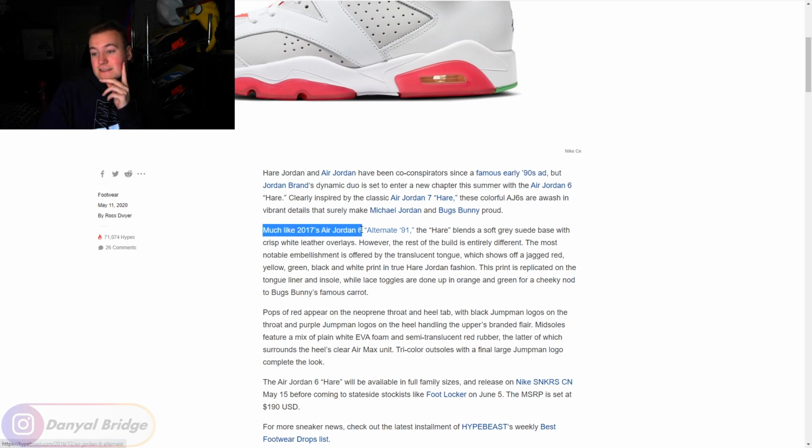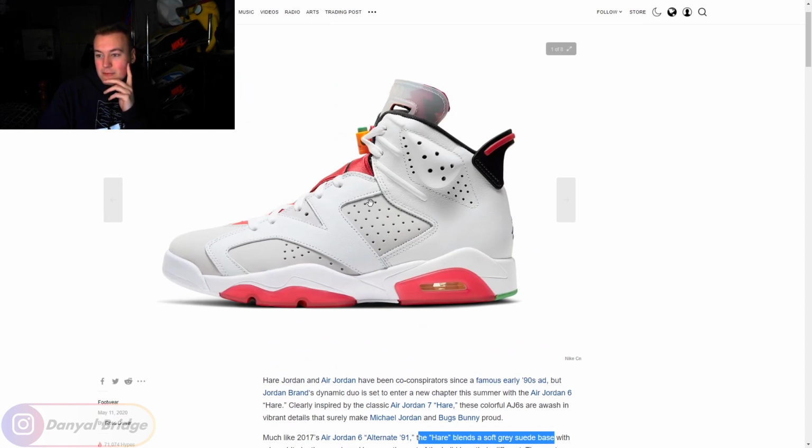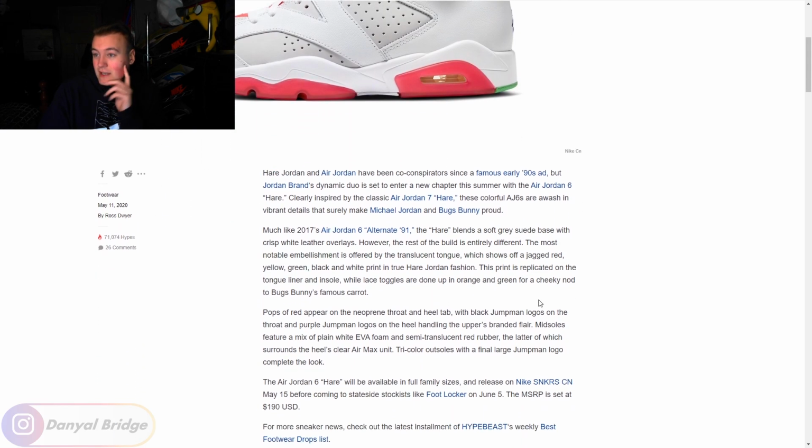Much like 2017's Air Jordan 6 Alternate 91, which was a reimagination of the maroon colorway, but instead they used different colors and different details on the leather and stuff. The Hare blends a soft grey suede, so that's what they're referring to with the alternate ones there. Instead of a white, they used a grey suede in the panels. So it's actually suede, which is interesting. You don't see suede appear too many times on the 6s.